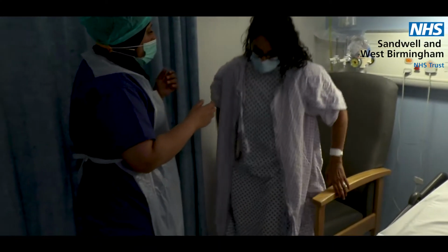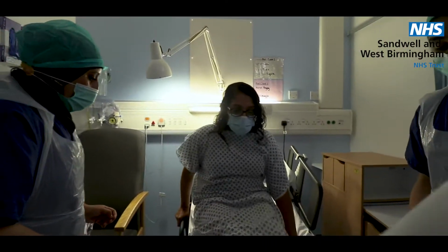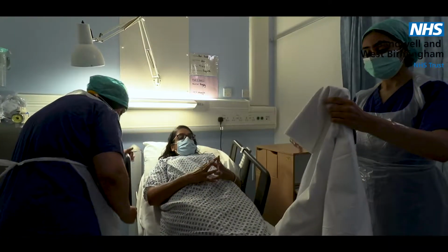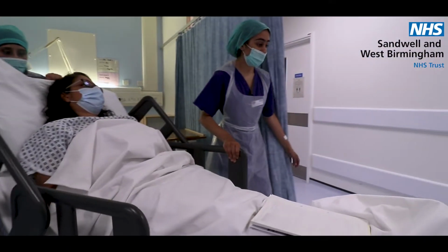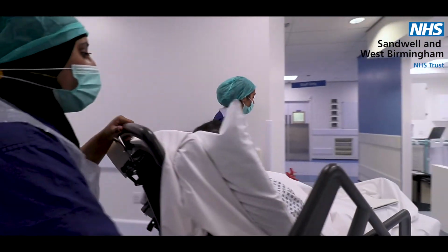They will ask you to get onto the theatre trolley in your bed space and will cover you with a sheet. I'm just going to pop the sides up as well. All ready? Yeah. They will then wheel you the short distance into theatre.